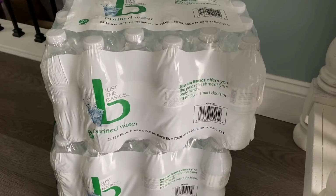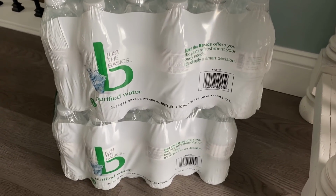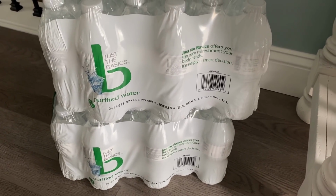So one thing that I like to stock up on throughout the year, and when I say stock up, I mean just have a couple of extra cases for a just-in-case situation, is water. If you're a couponer and you're watching these videos, you know that we've been getting phenomenal deals on water. Water has a great expiration date, so it's always good to have a couple of cases on hand. I know Kroger had cases for $1.99. We stocked up on some super cheap cases at CVS.